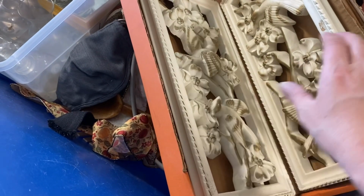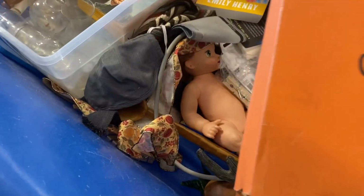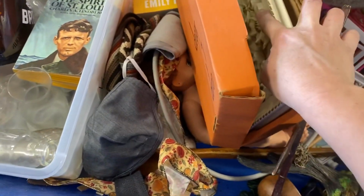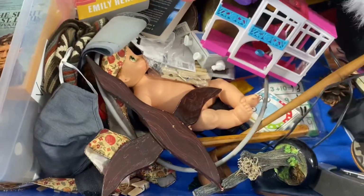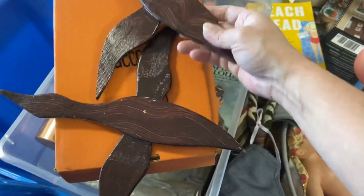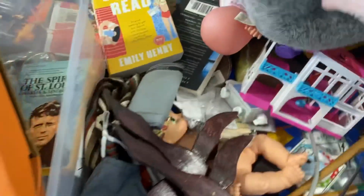These are like chalkware, and they're still in their box. It'd be really heavy. I don't know if they separate variables here. I don't think I'm gonna get these because they weigh a ton and they're chipped. But the box is cool. That's neat how they're still in the box. But I did find these wood birds of flight. They need repainted, and I don't think I'm gonna repaint them. They're just cheaply made, so they're gonna stay behind.